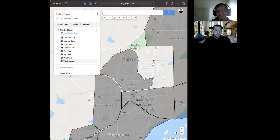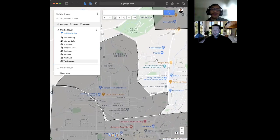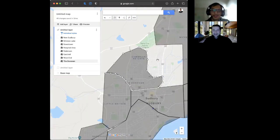Gonna buy more properties in the Donovan. Sorry, I forgot to ask, how much does a typical duplex go for? You can snag a couple if you're on the money for about 150, but most of them are over two on their way to three. There was one that just sold a couple weeks ago for 300.